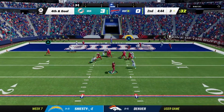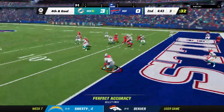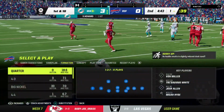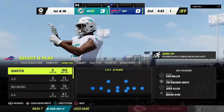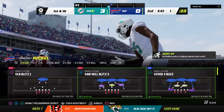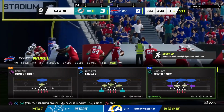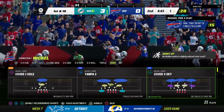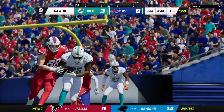So they're going for it, and here's Allen. Oh, he tries to force it in, and it's intercepted. Picked up by Xavier Howard. And the Dolphins are going to get the ball back on the turnover. They hold on fourth and goal. Oh, they were so close to the goal line, Charles. Fourth down, they figure, well, we'll go for it. But the decision to pass winds up being a bad one with that interception.